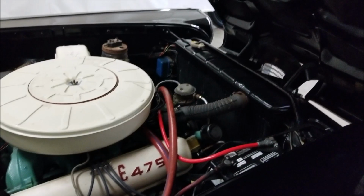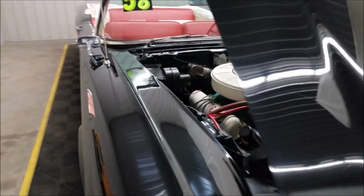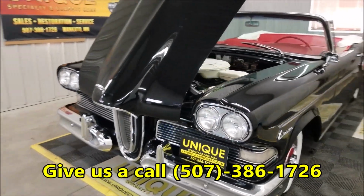So there you have it. One you're not going to see every day. 1958 Edsel Citation Convertible.